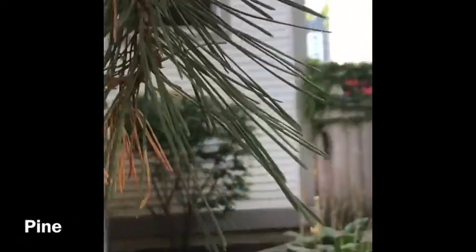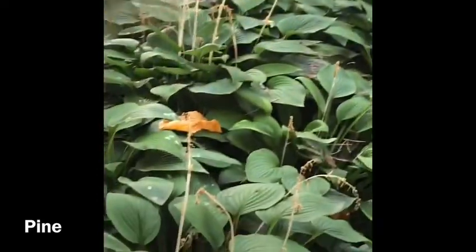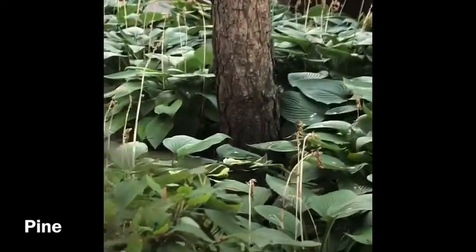Here's a pine that I found in someone's yard. It's struggling, might not be getting enough nutrients. But here the leaves are super long. And once again, there's lots of different kinds of pines.